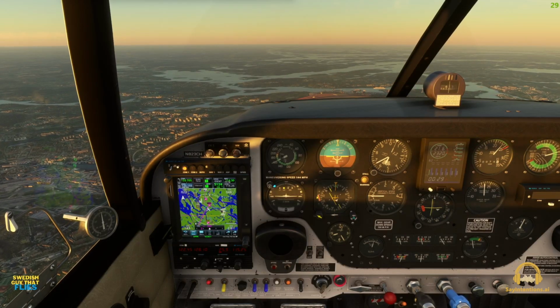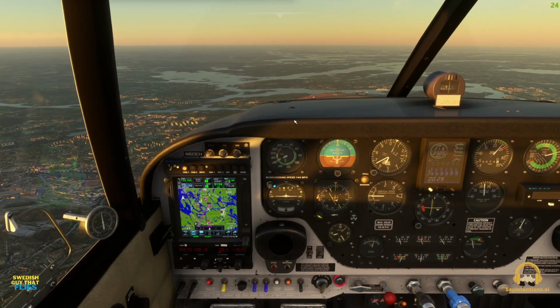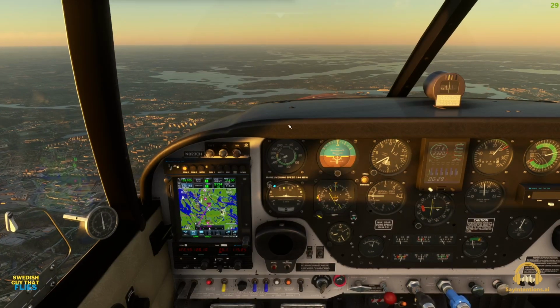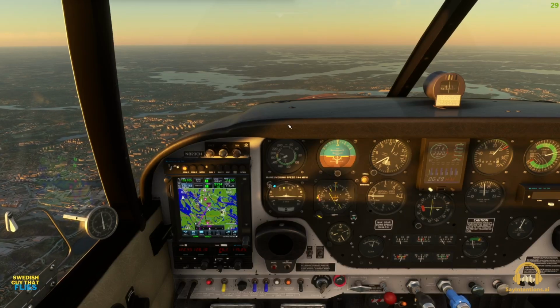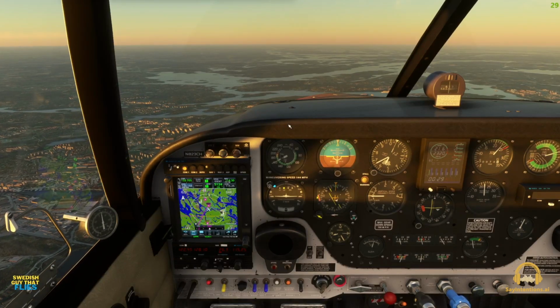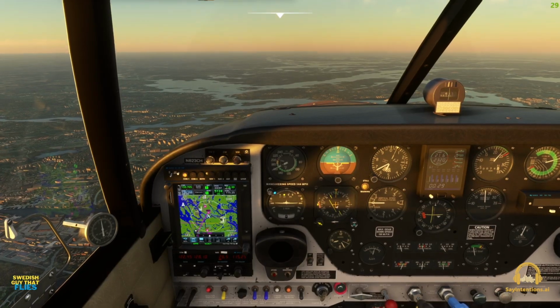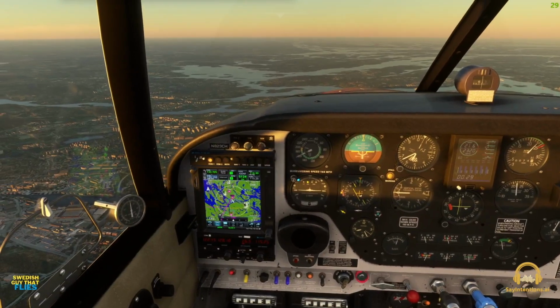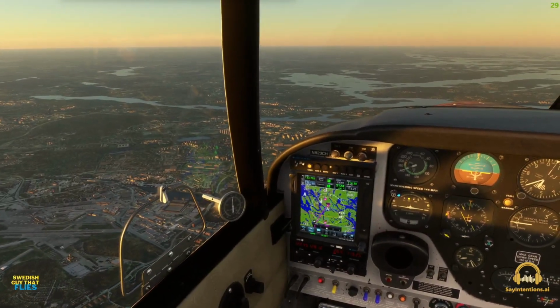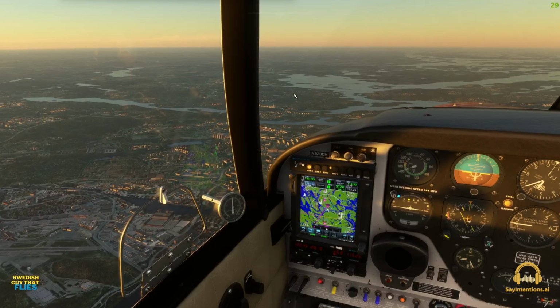Sweden Control, Piper 3 Charlie Hotel with you here at 5,500 feet, going in for full stop landing to Bromma Airport, Piper 3 Charlie Hotel. I expect them to hand over. Piper 3 Charlie Hotel, good evening.